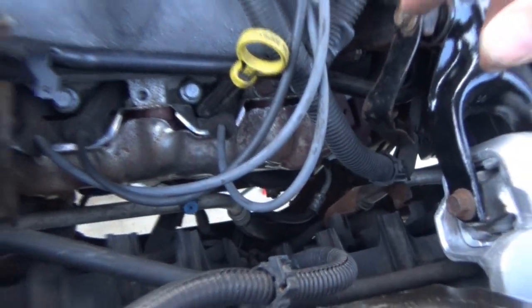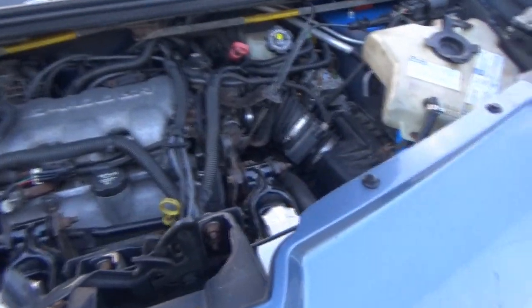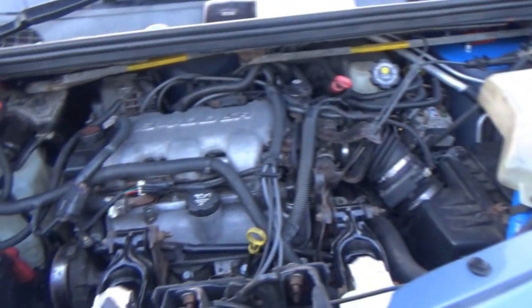I'm probably going to have to actually pull it off from the transmission side, maybe. Maybe I'll try and do that real quick, and then we'll get to the parts store. I got time, they close at 10. I'll check back with you guys in a bit.